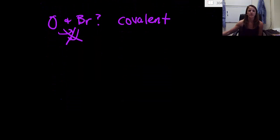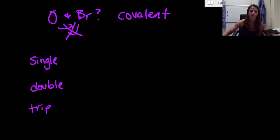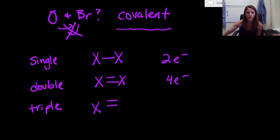Now, the last thing I want to introduce is just the difference between a single, a double, or a triple bond. Okay, these are all different representations of a type of covalent bond. So a single bond is when you're sharing two electrons. A double bond, you just draw two lines, that's when you're sharing 4 electrons. A triple bond, that's when you draw 3 lines, that's when you're sharing 6 electrons.